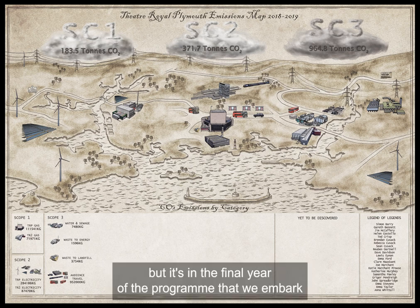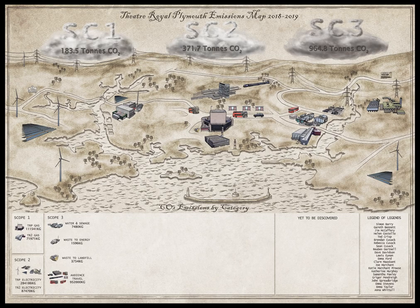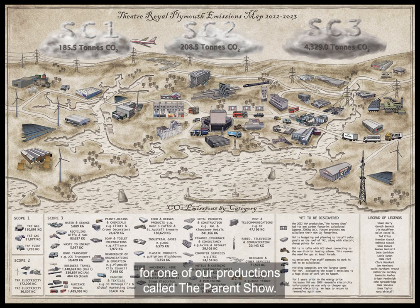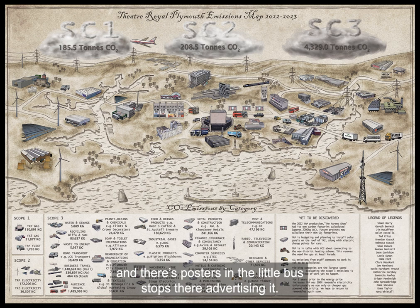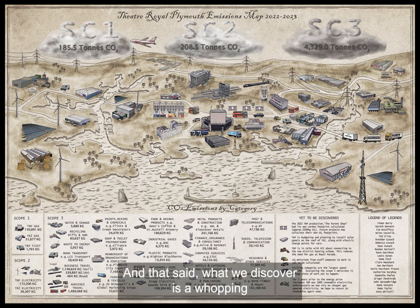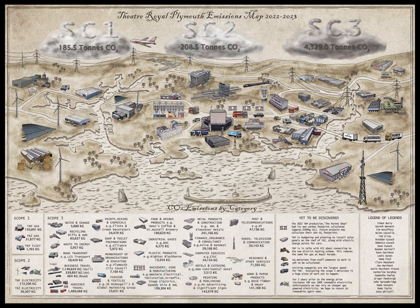But it's in the final year of the program that we embark on our data collection for our scope 3 emissions. And then this is where it takes us to the point where the map needs to be redrawn. So we start by collecting all of the emissions for one of our productions called The Parent Show. And it's a small production that runs only for a few days in our drum theatre. And there's posters in the little bus stops there advertising it. And that said, what we discover is a whopping 2 tons of CO2 just a result of that small production.